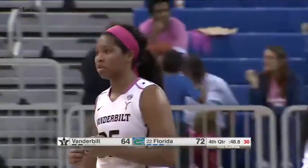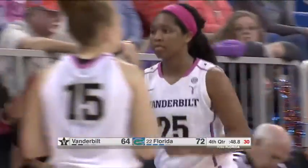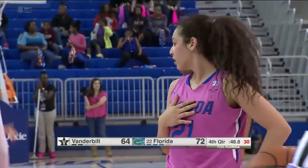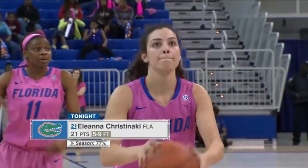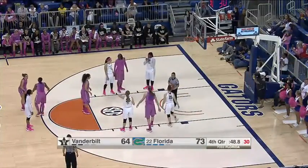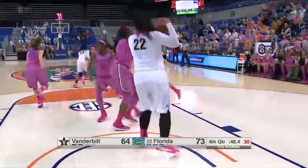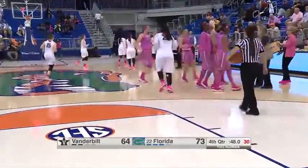So Dahlman will get the call to enter the game with 48.8 seconds. Lorenzen and Needles have missed the last 4 free throws for Florida. Let's see if Kristanaki can break that trend here and extend the Florida lead to double digits potentially with 2 free throws made. Nothing but net on the first. A new career high for Eliana Kristanaki with 22. Rebound Webb. Timeout Vanderbilt with 48 even on the clock.